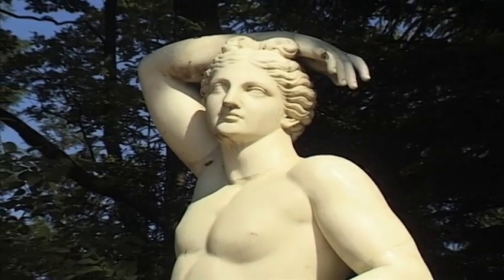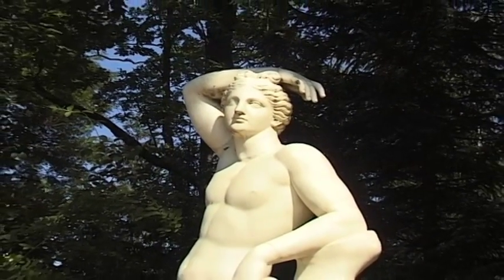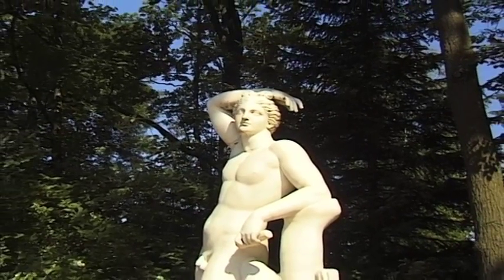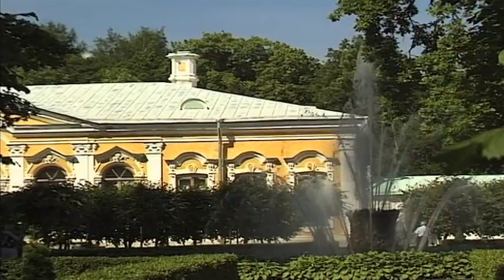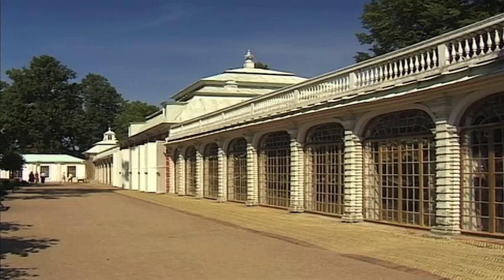Tsar Peter gathered together an army of soldiers, serfs and servants to dig the ditches and canals that would serve the gardens and their gigantic water features. This great palace, together with his new city of St. Petersburg, was meant to depict the gateway to the West.